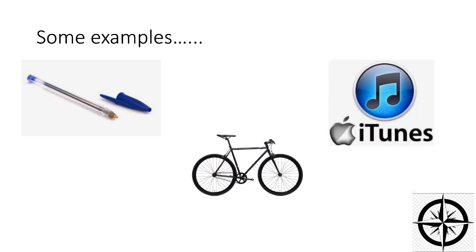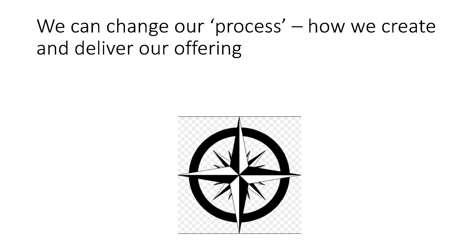And iTunes, not the first by a long chalk of the MP3 generation, the idea that you could have music in digital format. But what Steve Jobs did with the iPod and the iTunes platform was bring the elements together and make it available, much as Henry Ford did with his car, make it available for everyone. And iTunes changed the face of music. Not forever. We're now seeing other product innovations like Spotify taking that still further.